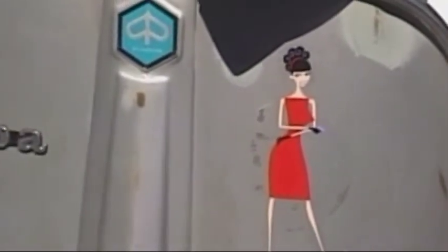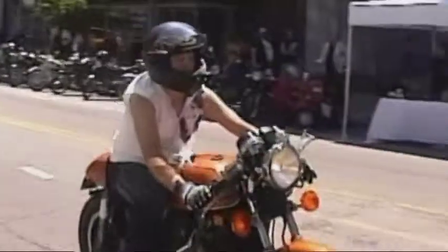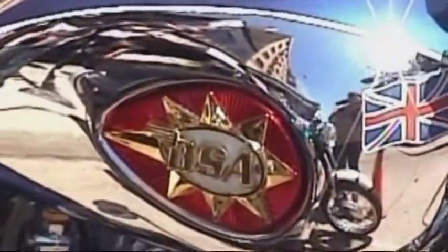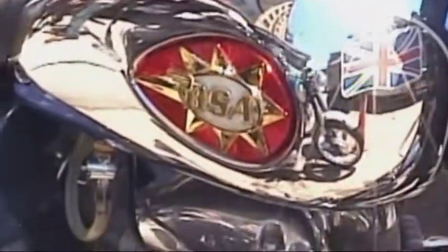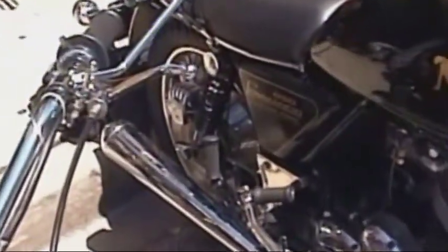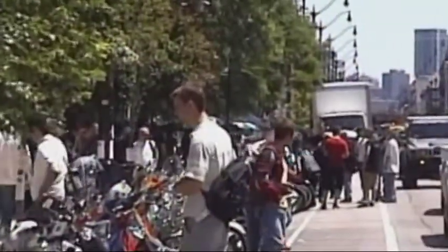But that's the Mods and Rockers. Quadrophenia, the album, right? The Who had something to do with the Mods and Rockers, and the movie A Clockwork Orange was sort of Mods and Rockers.